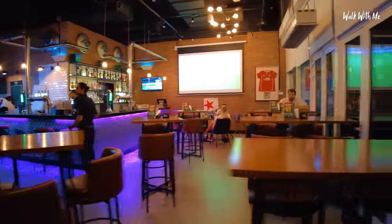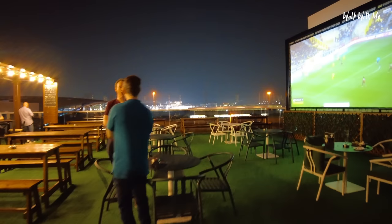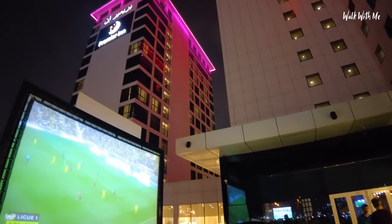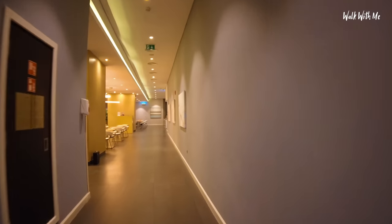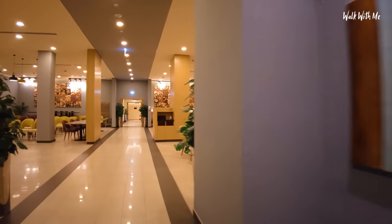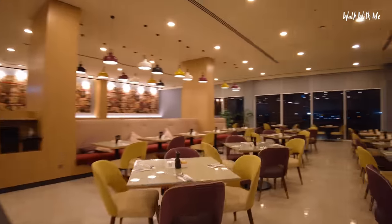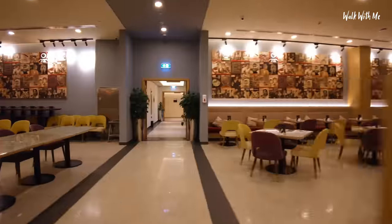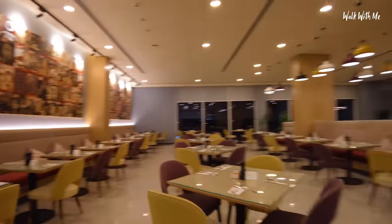A bit like a mash and barrel that you'd get in the UK, I guess. But with the added bonus of outside as well. And there's a huge screen out here. I guess this is where we go for breakfast. This is nice. Wow, look at these sofas. So I guess this is where breakfast will be in the morning. I'm looking forward to it.